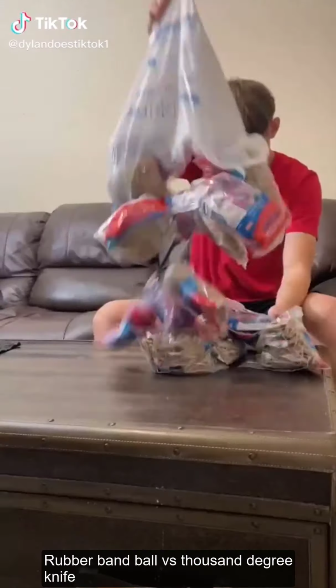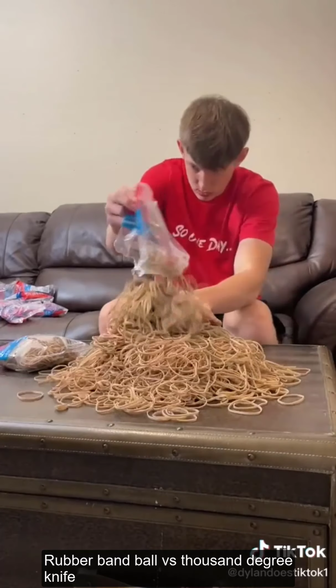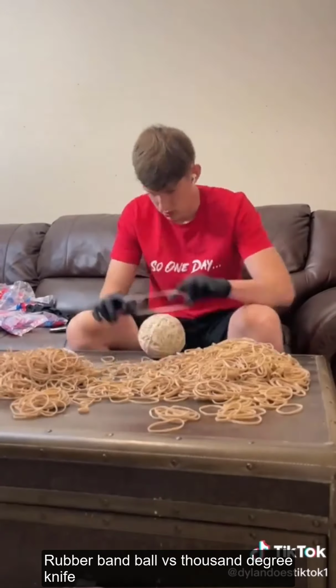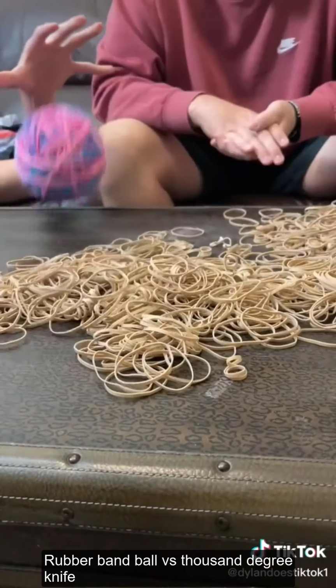So one day I went to Walmart and got all the rubber bands they had to make another rubber band ball. A lot of people have been wanting me to cut my giant 300-pound rubber band ball in half with a 1,000-degree knife. But I don't want to do that, so I'm going to make another smaller one, starting with this small one and adding a bunch more bands to it, until eventually it looked like this.